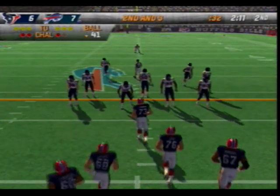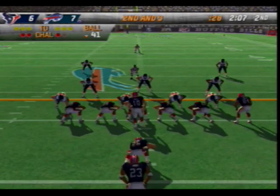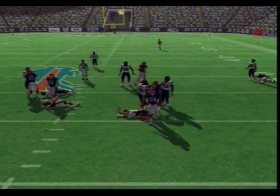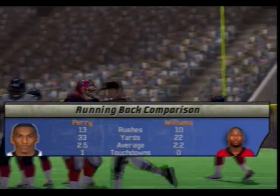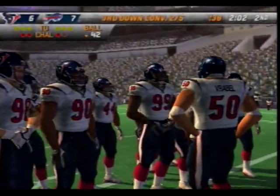2-minute warning coming up. Houston comes out in a 4-3. Jackson is there on the stop at the 42-yard line. So after that run, we can see how the two main threats on the ground have fared so far.